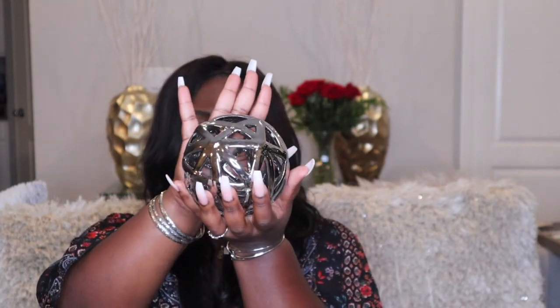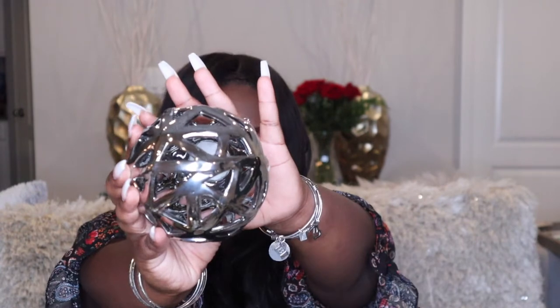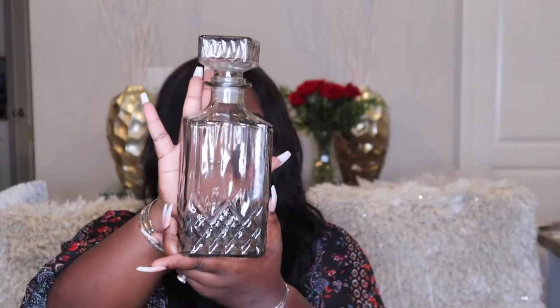Okay, and next we have just this nice silver sphere. Super cute, very durable. I love it. Again, another decorative piece that you would have to see once I actually style it. And this was only $7.99.